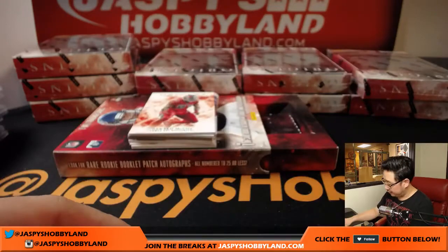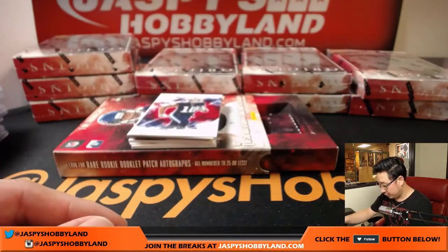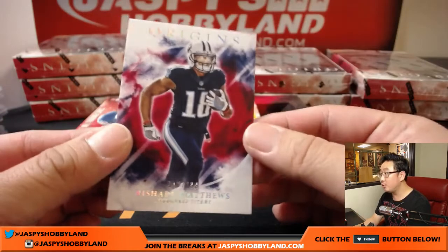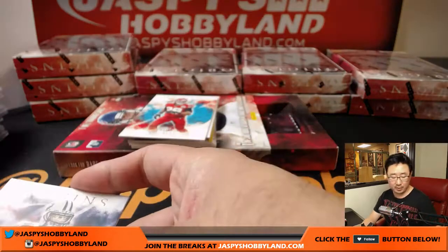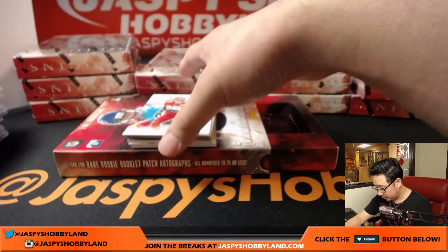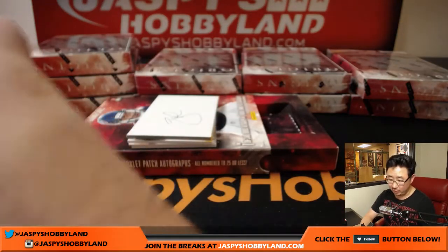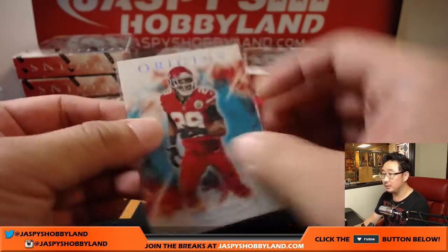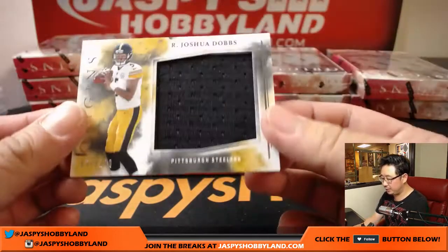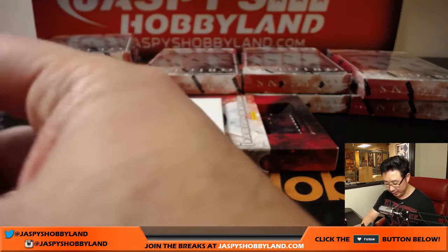Drew Brees for the Saints. Gerald McCoy, Buccaneers. Rishard Matthews out of 299 for the Titans. That'll be for Mark. 23 out of 25, Eric Berry for the Chiefs. Another one for Mark Glassman. The relic is Joshua Dobbs, 69 out of 199 for Daniel. Steelers having a nice break.